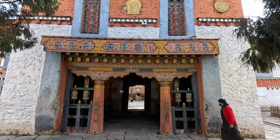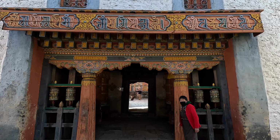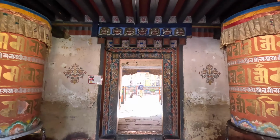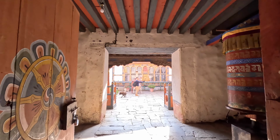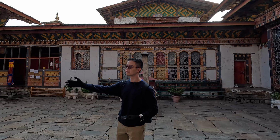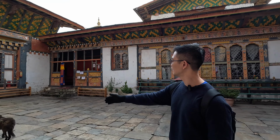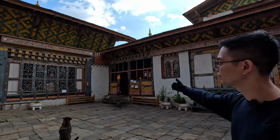Now I'm here at Jambay Lhakhang, and if I just turn around, this courtyard is very, very similar to the one in Kichu Lhakhang, the one in Paro. And this one and the one in Paro are the two oldest temples here in Bhutan. So this is the main courtyard, which I was saying is very similar to Kurjey Lhakhang. And that door over there is actually the entrance to the temple.